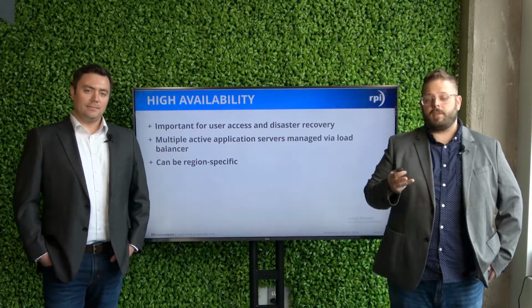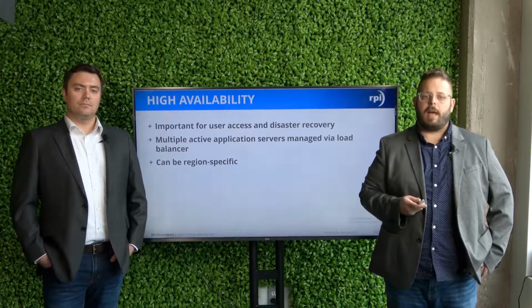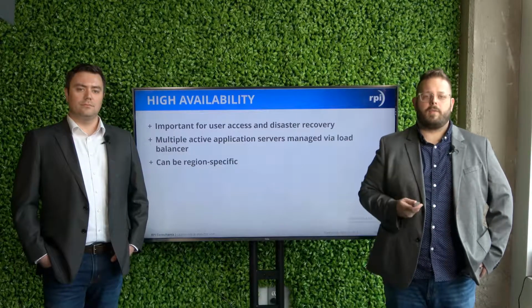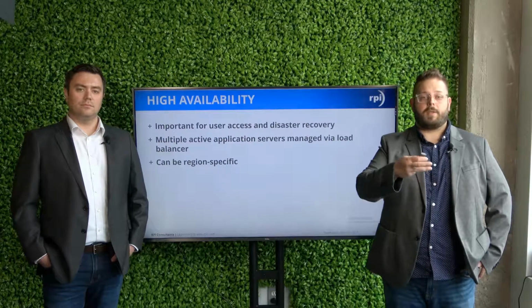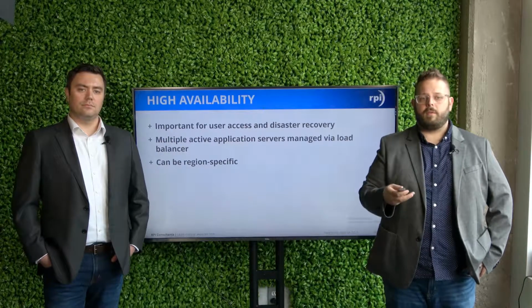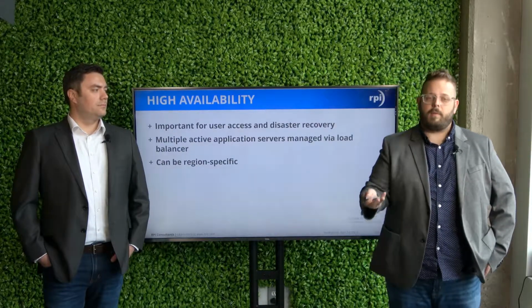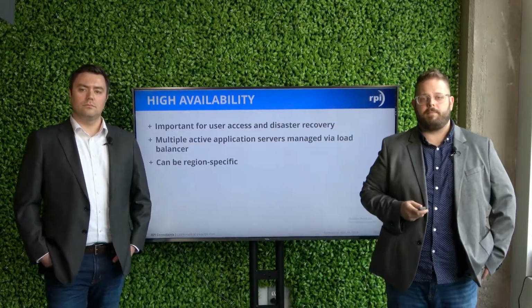High availability can also be important from a pure user volume perspective. Adding additional application servers to your cluster allows them to load balance and share, especially across regions. You can set up high availability to work over a WAN so that if you have users in different parts of the country, they're accessing the server that is closest to them.